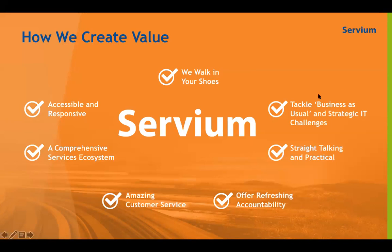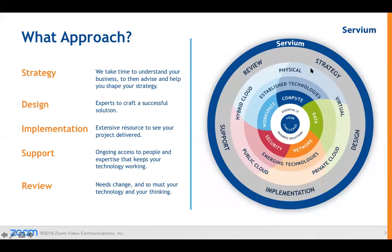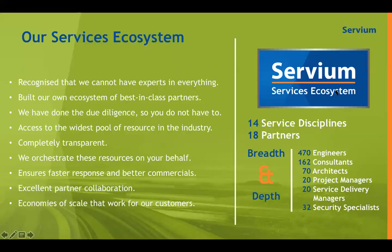That's all backed by our services ecosystem, which is there again to add value to the hardware and software we sell. But our approach is very much understanding what your challenge is, working with you on the strategy, helping you with the design, implementation, support, and then also the ongoing review. And to us, the important part is reviewing everything that we do with our customers. Understanding that is absolutely key to us. So no matter how small or large your requirements, it's our role to understand that. As I mentioned, our ecosystem is there to underpin everything we do.